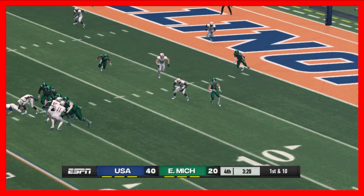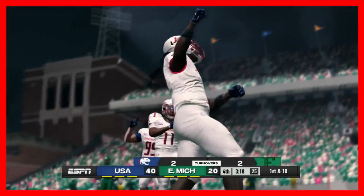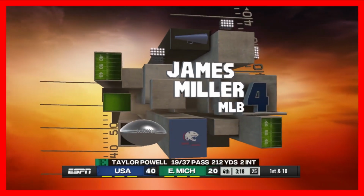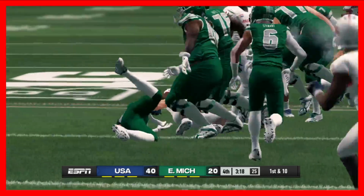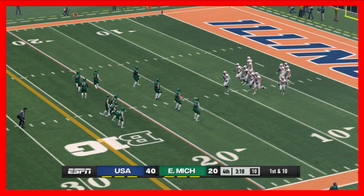Quick throw, picked off. Just a great job in coverage by this linebacker. He does a good job of reading the quarterback's eyes and is able to come up with the interception. First and 10. Ball on the 15.